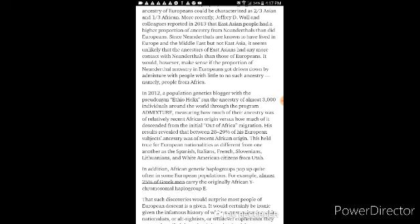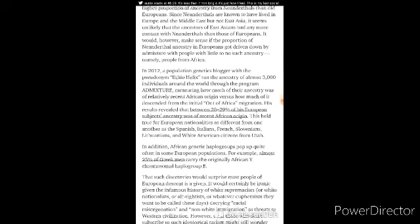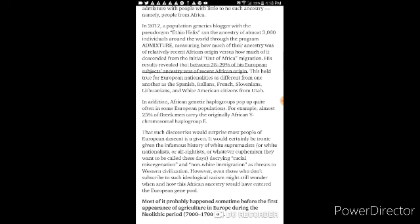More recently, Jeffrey D. Wall and colleagues reported in 2013 the East Asian population had a higher portion of ancestry from Neanderthal than did Europeans, since Neanderthals are known to have lived in Europe and the Middle East but not East Asia. It seems unlikely that the ancestors of East Asians had any more contact with Neanderthals than Europeans. It says it would, however, make sense if the portion of Neanderthal ancestry of Europeans got driven down by admixture with people with little to no Neanderthal ancestry, namely people from Africa.